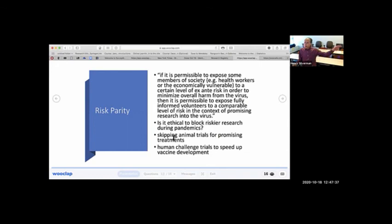Now, I asked a question in the beginning of this presentation: is it ethical to allow changes in rigorous research in order to speed up studies? And this may be one way to do research faster. That's a little riskier. And in normal times, the answer would be no. But with this concept of risk parity, healthcare workers are taking on more risk. So should that occur in the research setting as well? Now, having said that, an important value associated with this is transparency. We cannot lose trust in the research endeavor. And so we have to be transparent when we do this.